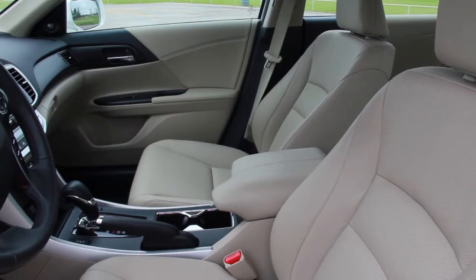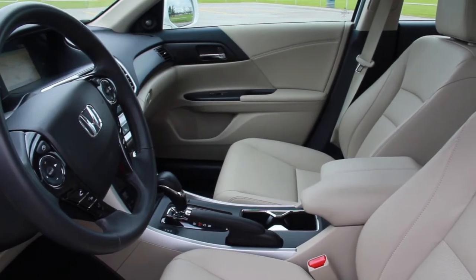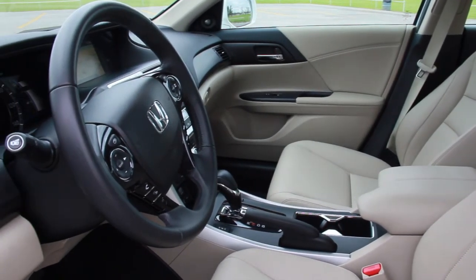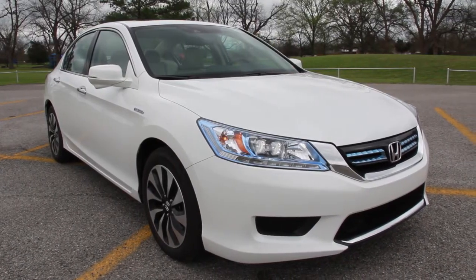Overall, I think this car is a real turning point for Honda, at least when it comes to hybrids. It gets wonderful gas mileage, feels great over the road, and I think it's the best hybrid car Honda has built to date.